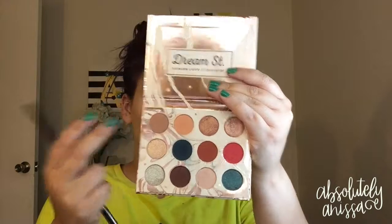Typically, I don't have enough time to do my eyeshadow in the morning, but this morning I did. So I'm taking that brown shade in the Dream Street palette, and on a Morphe brush just using this color as my transition shade. I decided to go a little bit easy today with the eyeshadow because, like I said, I really don't put eyeshadow on for work, but today I did, so I thought I would make it quick and very simple.